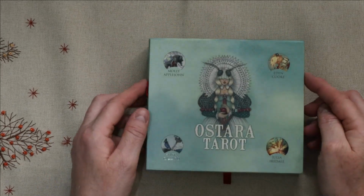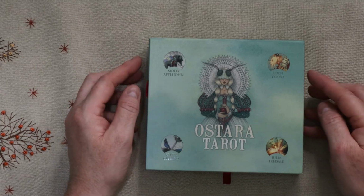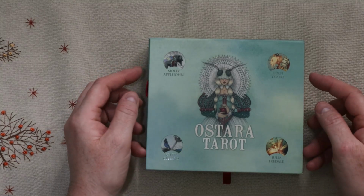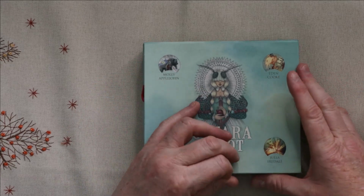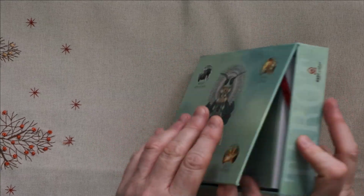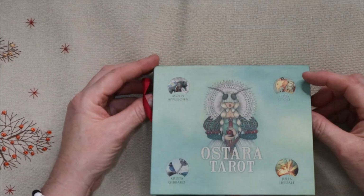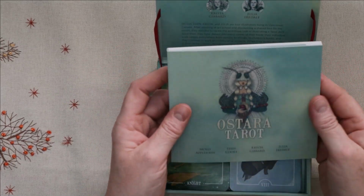Next, I have the Ostara Tarot. Now, this is created by Molly Applejohn, Eden Cook, Julia Airedale, and Krista Gibbard, and it is an absolutely stunning deck. I really, really love it. It was the artwork. How am I going to open this? It was the artwork that I liked, and I like the way this opens up. It was the artwork that really drew me into this deck.